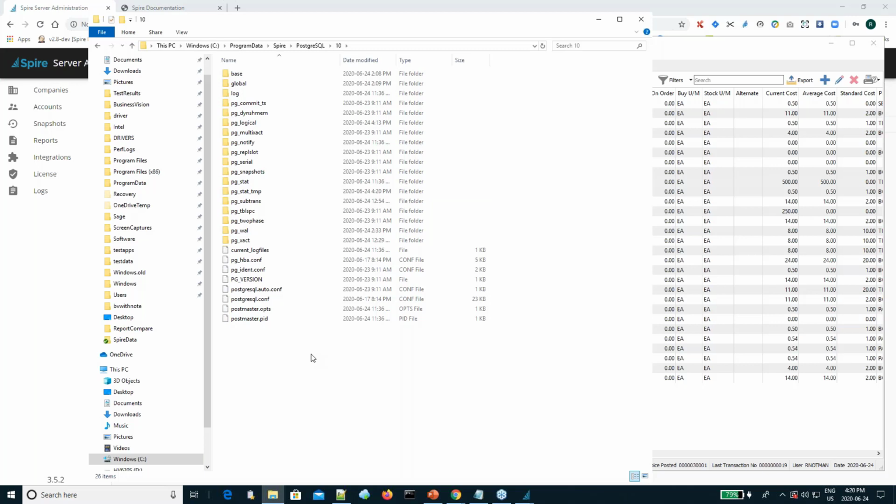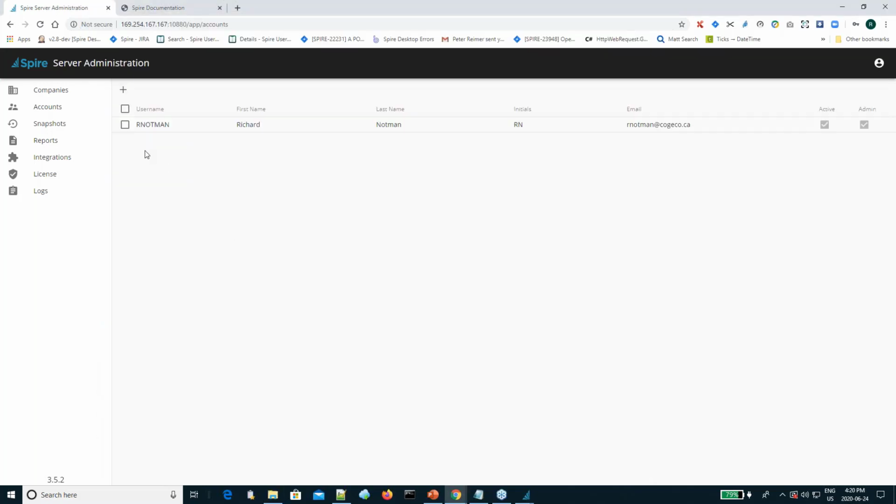So I'll throw in maybe a quick hint here for Business Vision users. Don't expect to make a backup by just zipping up a directory and copying it to a zip drive or something like that. That's not how SQL databases work. So what you want to do when you make a backup is go in here, select the company that you want to back up, and choose create snapshot.